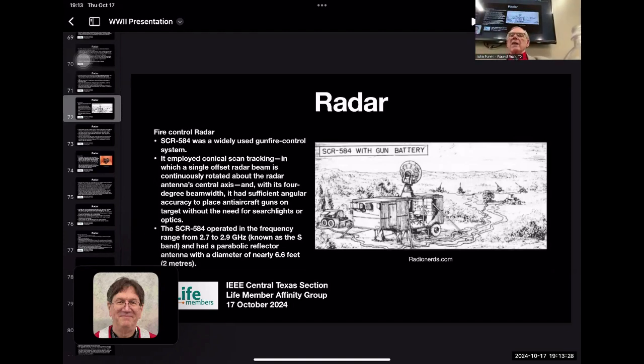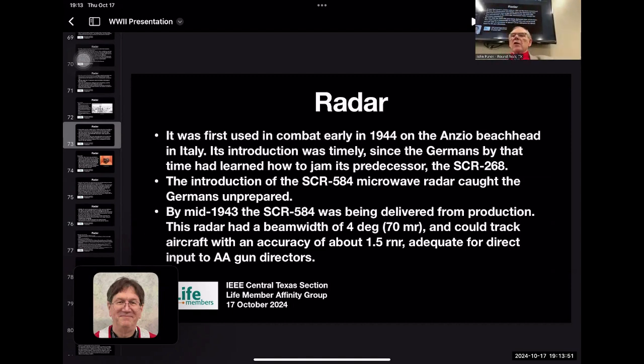Fire control radar, and I'm not going to go into detail. They actually had fire control radar primarily for anti-aircraft guns during the war. They would have a big trailer with a big parabolic antenna set up, and they could then direct the artillery pieces that were going against aircraft to try to be more accurate in terms of hitting them. Used first in combat in 1944 at Anzio in Italy. Very timely.